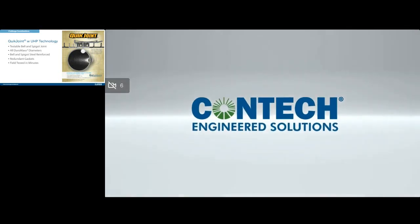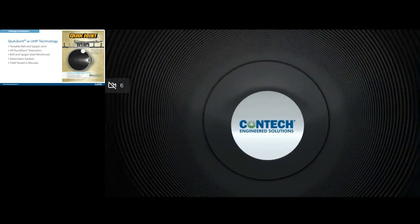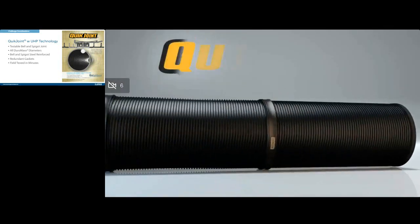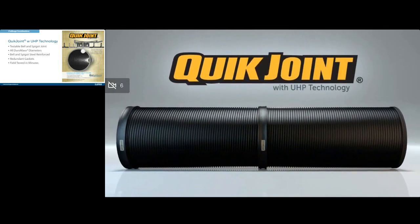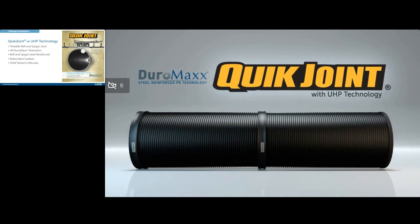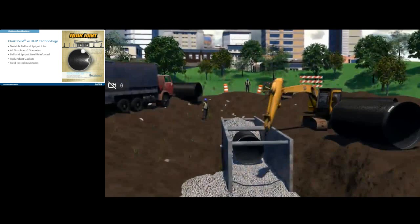Confirming in-ground joint performance has always been a time and resource consuming challenge, especially for large diameter pipe projects. Contech has solved this issue by creating Quick Joint with ultra high performance technology, an innovative joint solution for the Duramax steel reinforced polyethylene or SRPE piping system that allows for easy in-ground pressure testing to confirm proper installation and performance.